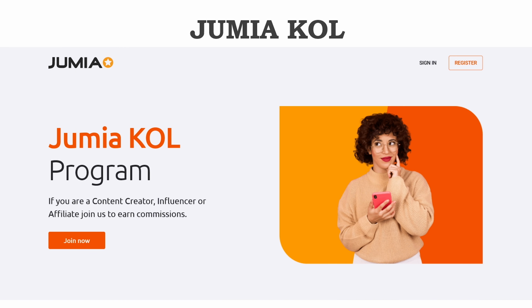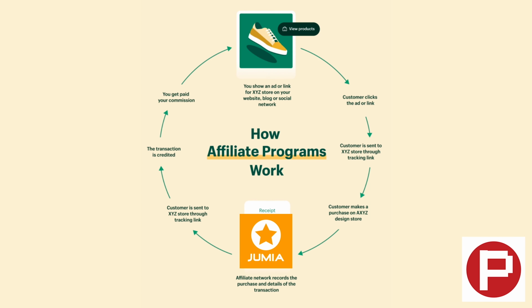So Jumia has an affiliate program called Jumia KOL, and I'm going to show you how to register. This is how an affiliate program works. You need to get a code or link from the affiliate program, then put it on social media, a blog, a website, or any medium that you want to promote. Then when a customer clicks on the link, the customer is sent to the Jumia store through a tracking link, and Jumia records the purchase that the customer has made.